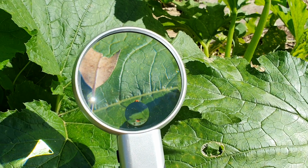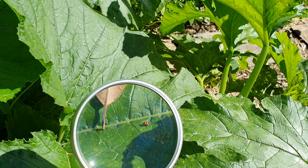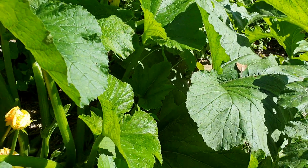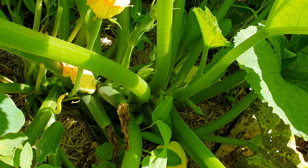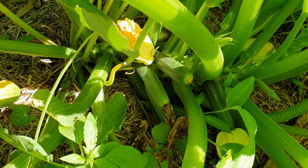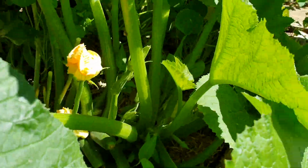Wow. This is our little ladybug. It's a good ladybug in our garden. Keeps away all the aphids. I see how much our zucchinis have grown. Oh wow, those flowers are going to be delicious as stuffed zucchini flowers, aren't they?